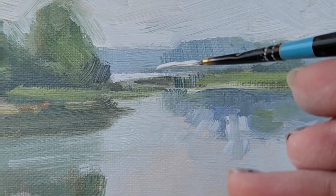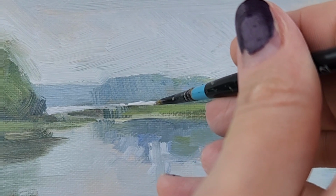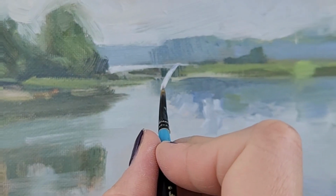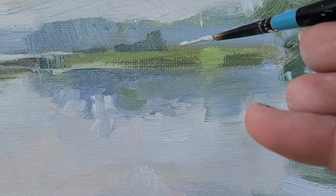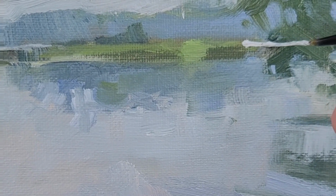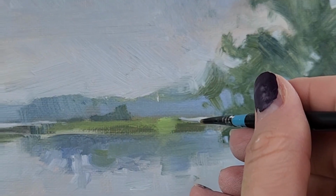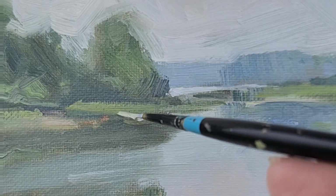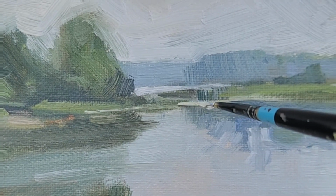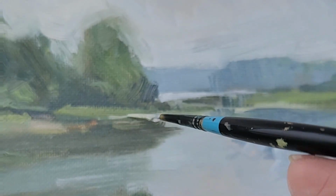Details. This is a liner brush. I really like this brush. I do not take care of it though. As you can see, it's bent, and that is because I just plop it in a jar of water, which is not good. I'm hard on my brushes, but they're very gracious.